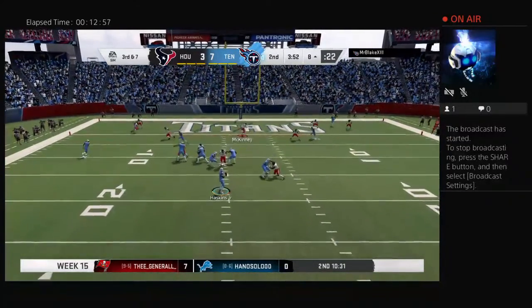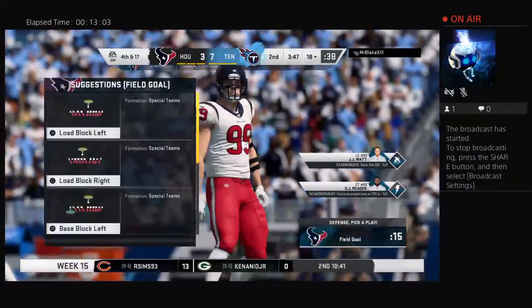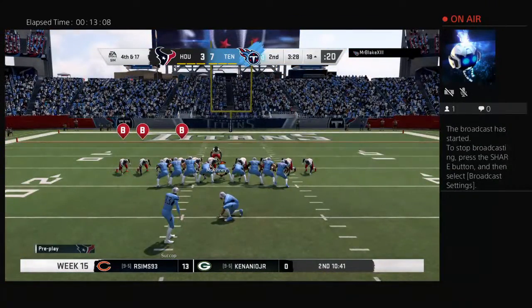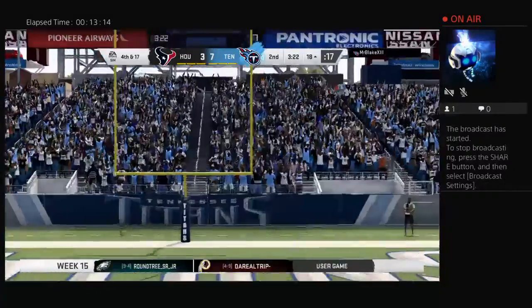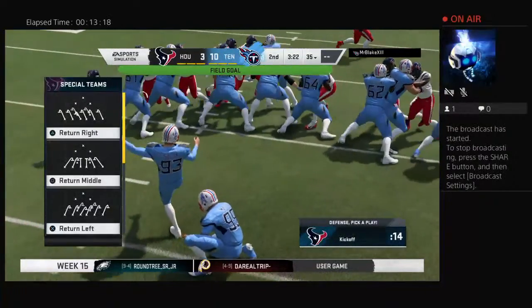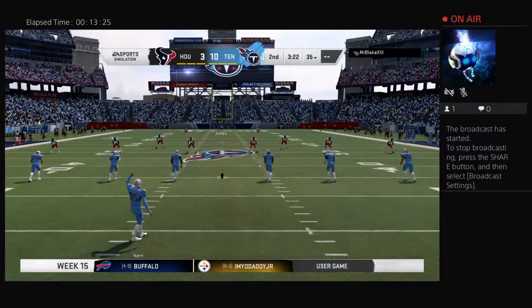3rd down. Here's Haskins. And he's going to be taken down, sacked back around the 18-yard line. J.J. Watt racking up sack number 12 for him on the year. And the 10-year vet knocks it through the goalpost. And they push the lead up to a touchdown now at 10-3. So the drive stalls out inside the 15-yard line, but they do get 3.